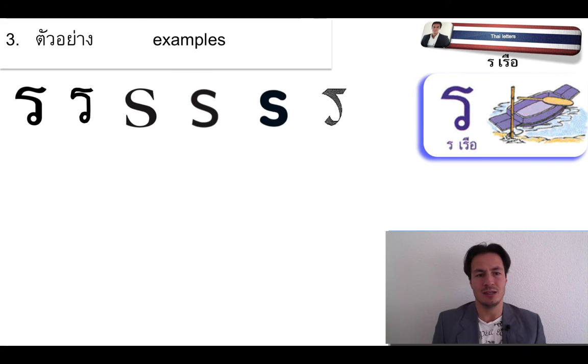So the three in the middle towards the end, they look like three S's in a row, but they are a little bit more abstract, basically, to recognize ra-rias in Thai writing, especially in modern fonts.